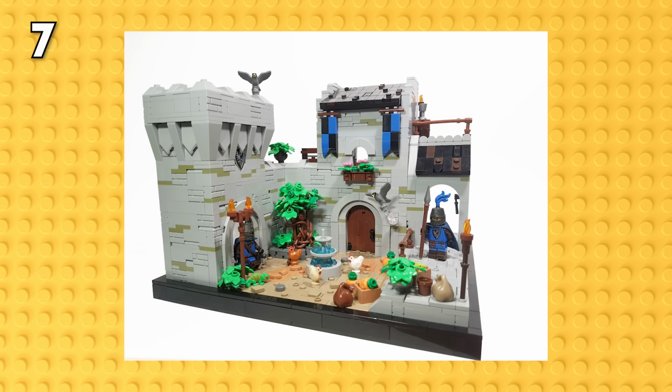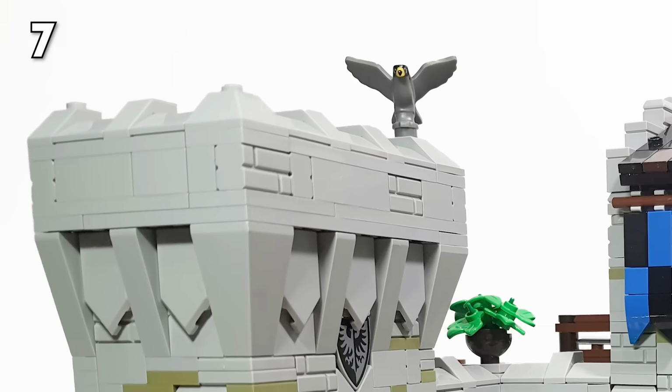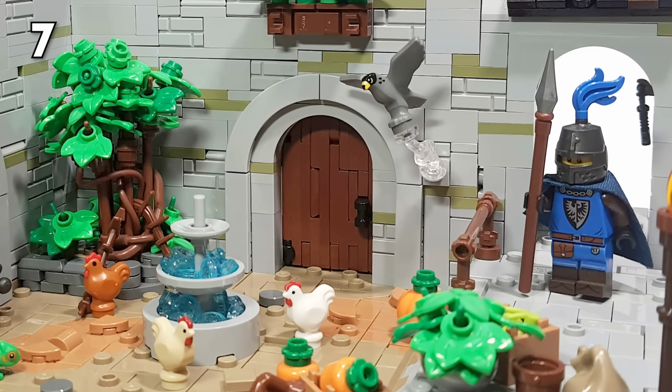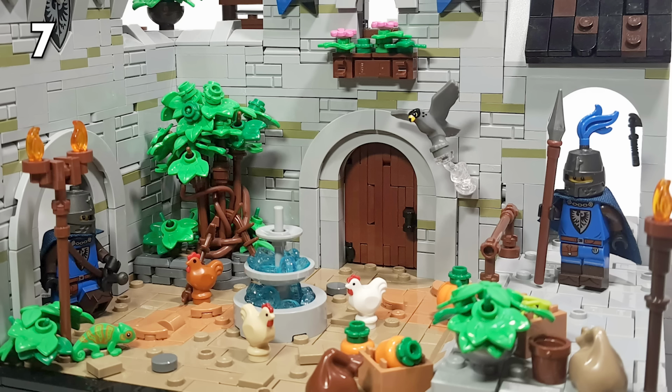Next up at number 7, we have a castle by Mr. Hillen. This is a MOC of an inner courtyard castle vignette. Most of the time, castle vignettes are depicting the outside of castle walls, so this one is super interesting to me. The scale here is perfect. It's at a smaller scale that I tend to build in, so it feels very familiar to me. The dark tan and medium nougat courtyard looks great, and the small raised walkway contrasts super well with the ground beside it.